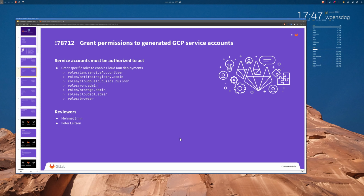The next one is 78712, titled grant permissions to the generated GCP service accounts. So we are creating these service accounts, but we need to authorize these service accounts to act. So this merge request introduced changes which add specific GCP roles so that the service accounts can be used by the user for the tasks they were created for. Here's the list of roles.